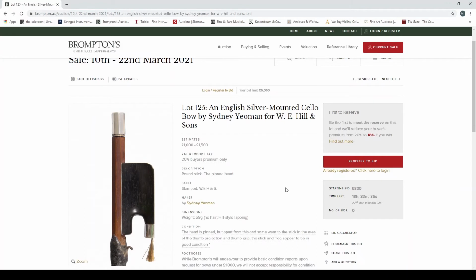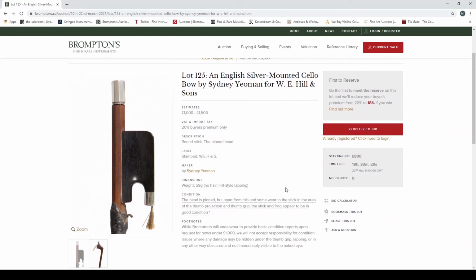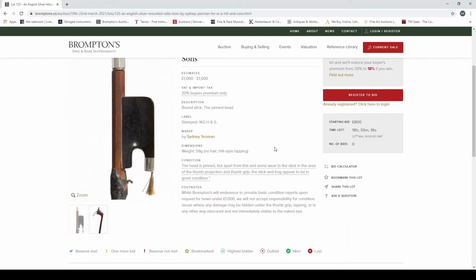An English silver-mounted cello bow by Sidney Yeoman for W.E. Hills and Sons. No bids on that. Estimate 1 to 1500. Round stick, pin head. The head is pinned, but apart from this and some minor wear to the projection and thumb grips, the stick and frog appear to be in good condition.